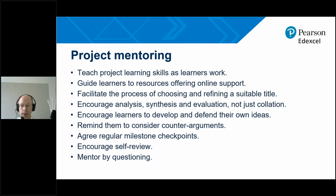Yes, so the project is available as a standalone qualification. So it's not tied to any other particular qualification. So if your learners are doing IGCSEs, they would be able to do the level 1 or level 2 project, the foundation or higher project, alongside their IGCSEs. So it's a supplementary or complementary qualification that is designed to extend their learning into new areas.